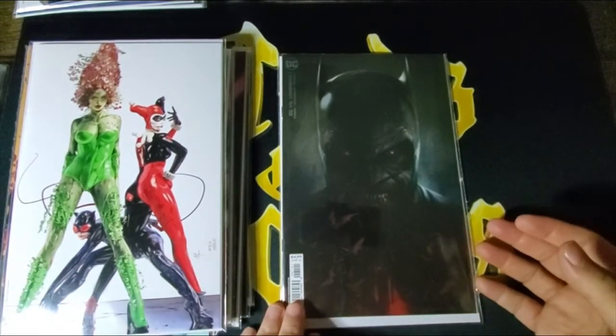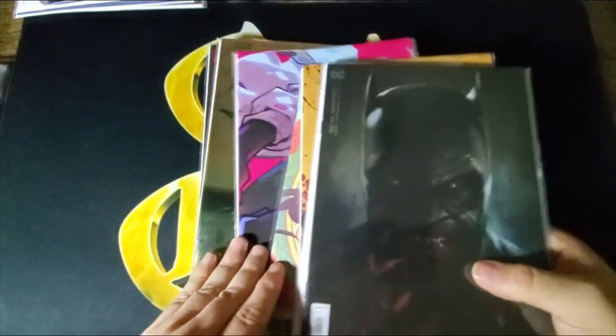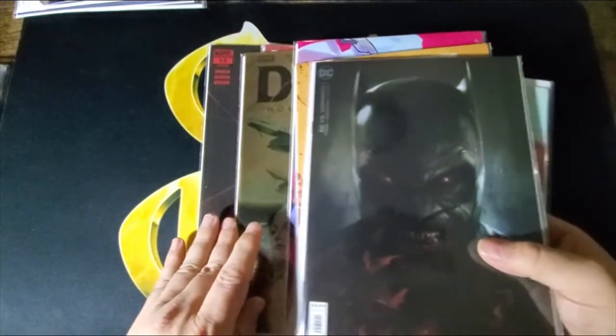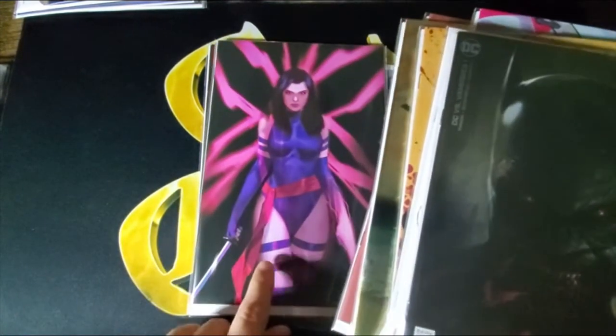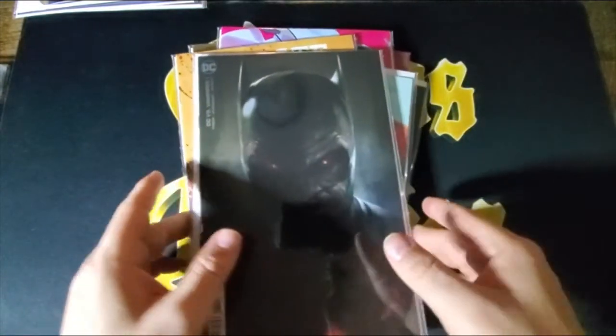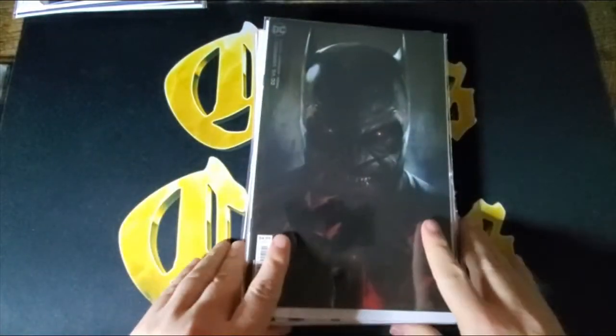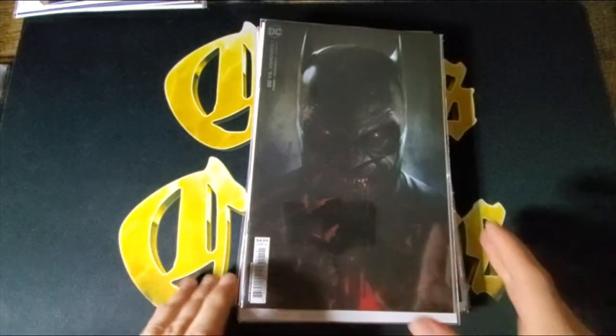So again, all these were part of the order. Obviously the Miles Morales book and the Psylocke book were the two that I was really most interested in. But those Bruce Timm books were pretty huge too, so I didn't get those.